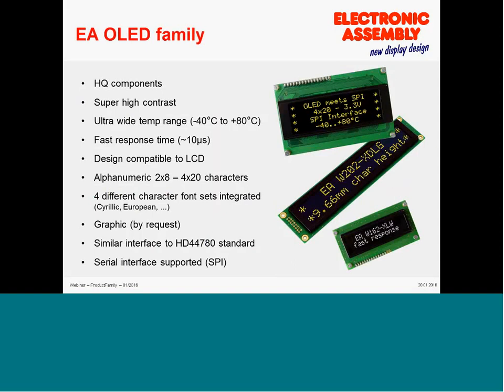This is our OLED family. The OLED technology has some advantages against the LCD technology. It has an ultra-wide operating temperature range, especially for negative temperatures. The OLED can operate at temperatures down to -40 degrees. And the response time is still very fast at the negative temperature.